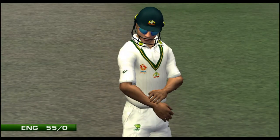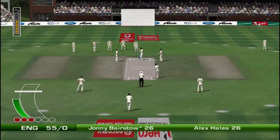Ouch, that must have hurt. That's two sixes off the over now. Cumming is going to try over the wicket.